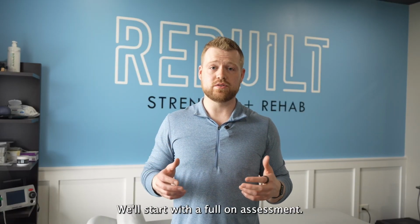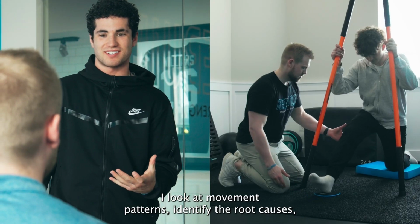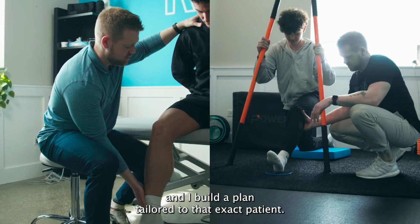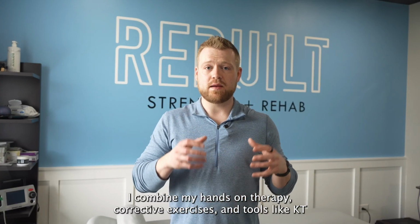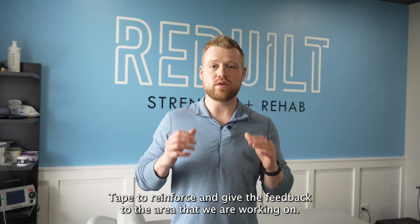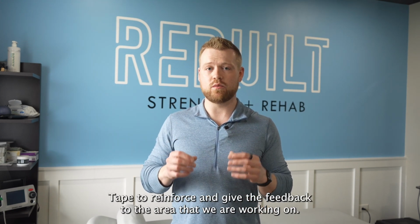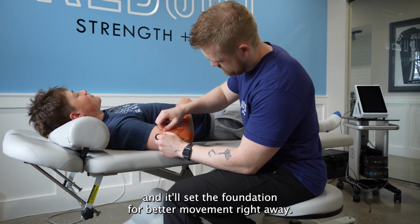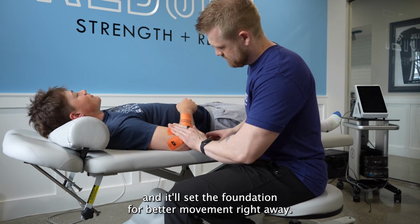Every session at REBUILT will start with a full-on assessment. I look at movement patterns, I identify the root causes, and I build a plan tailored to that exact patient. I combine my hands-on therapy, corrective exercises, and tools like KT tape to reinforce and give feedback to the area that we're working on. The tape helps reinforce the changes I've made in session, and it'll set the foundation for better movement right away.